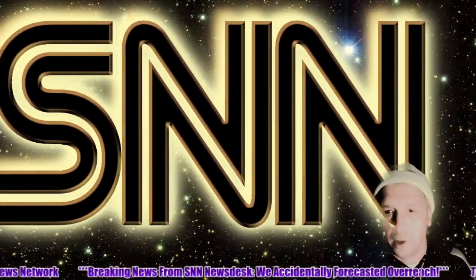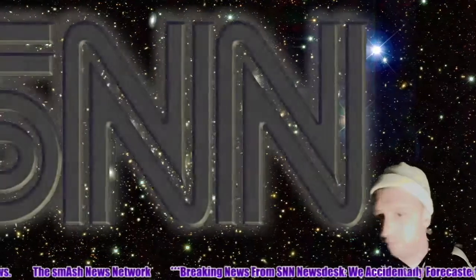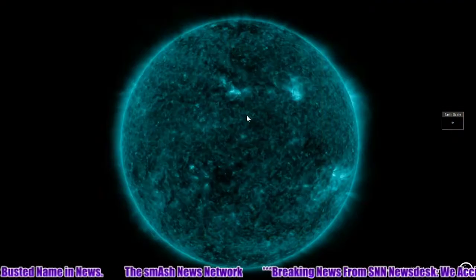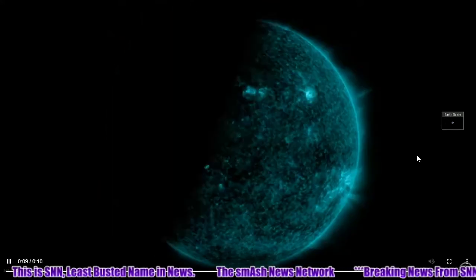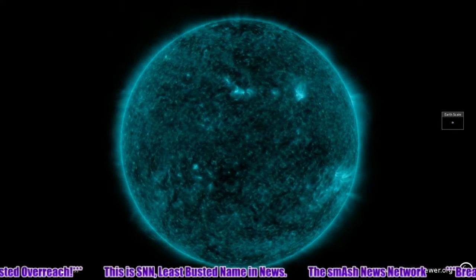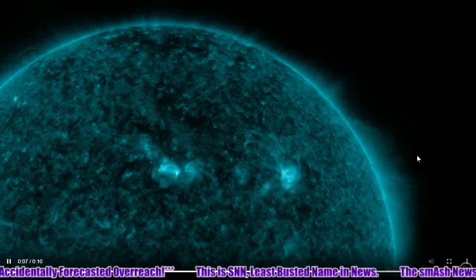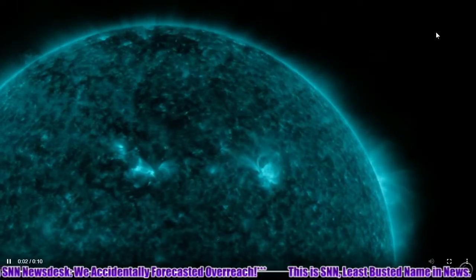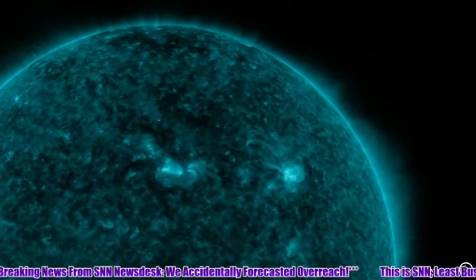So we'll start out with 131 angstroms. And there's 131 angstroms, one of the emission spectral states of ionized iron. And we saw some filamentary behavior in this wavelength in the northwest, so we decided to zoom in on that area. You can see that protruding iron plasma filament there, as well as that solar flare, a close-up of that.